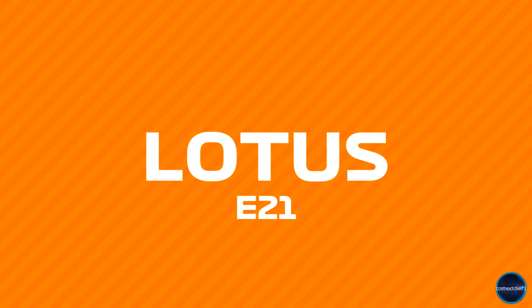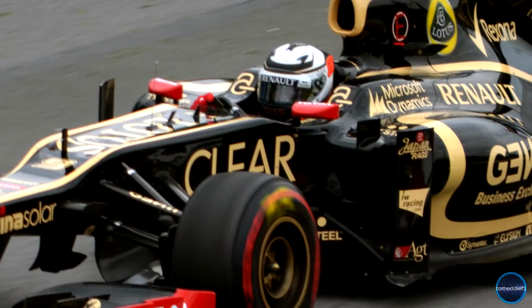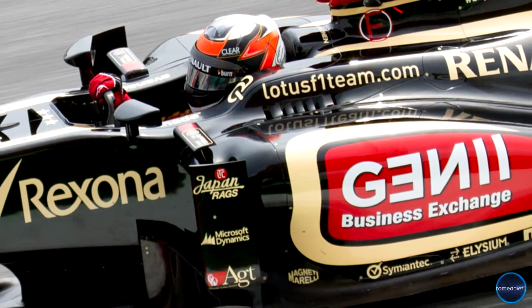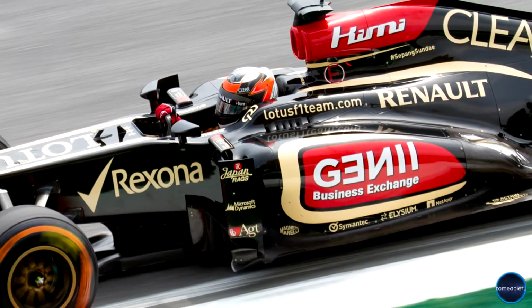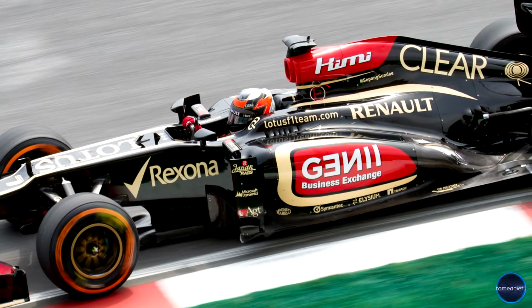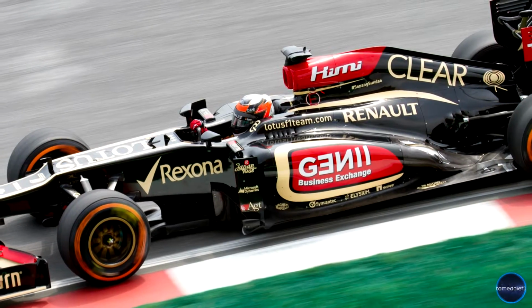It just gave it that little bit extra flair and a little bit extra added, shall we say, aesthetics on track. Number 8. The Lotus E21 from 2013. Whilst its predecessor was also a good looking car, I found the Lotus E21 was just that little bit better looking, mostly just because of the red on the sidepod to be honest, but nevertheless both cars in their own right have a place in Formula 1 history in terms of aesthetics, and they were both pretty successful cars on track as well with Kimi Räikkönen.